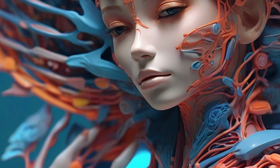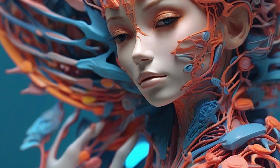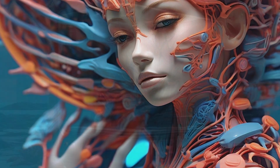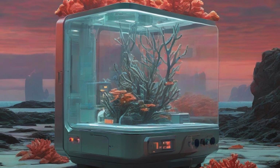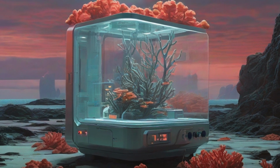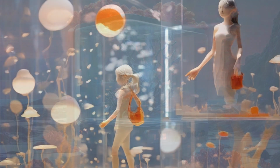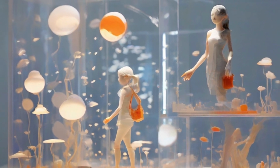As these technologies advance, they hold the promise of transforming not just skin grafts, but also contributing to the restoration of endangered coral reefs. The Spanish bioprinter's partnership with BioDan Group marks a crucial step towards commercializing the technology, potentially making skin grafts more efficient and accessible.